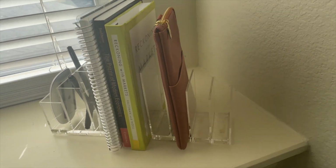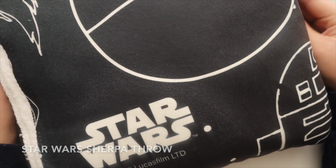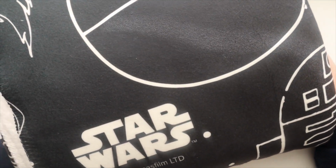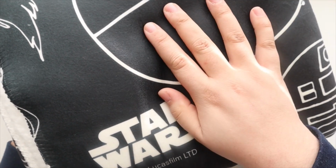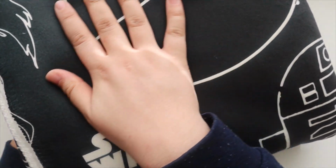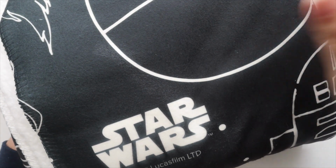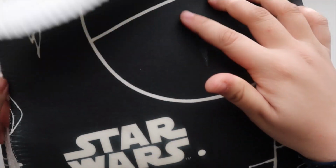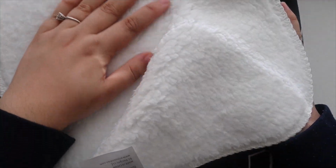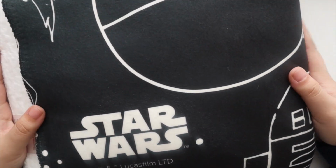And then the last item I purchased in store was the Star Wars Outline Sherpa throw. I've been debating on whether or not to purchase this. If you've been following me along on all of the Erin Condren Star Wars collaborations, the design is my favorite and I absolutely love it. And I love the Erin Condren Sherpa throws. They are so soft, and there was only one left in store and I figured it was perfect.